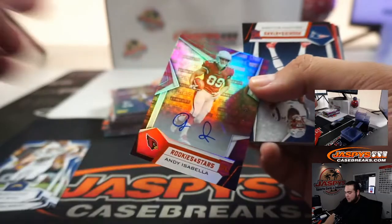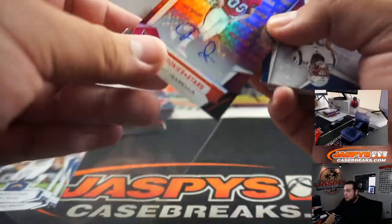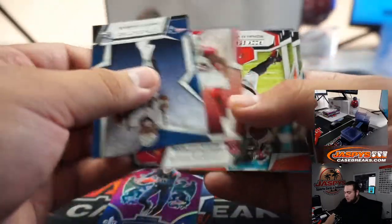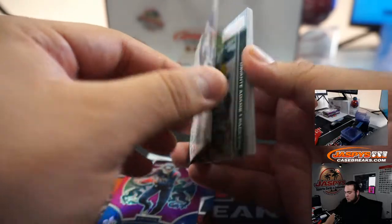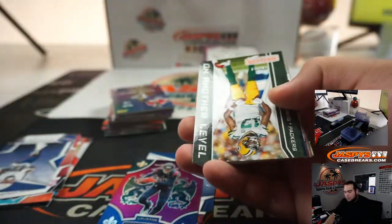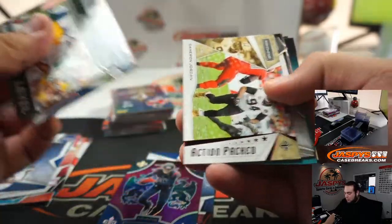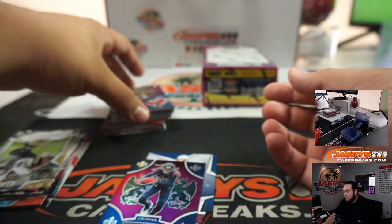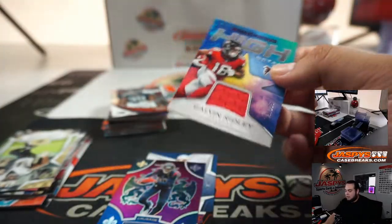Isabella? Hopkins, Tony Pollard, Calvin Ridley.